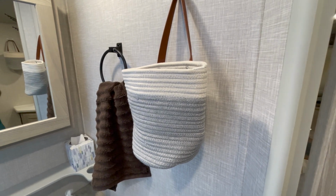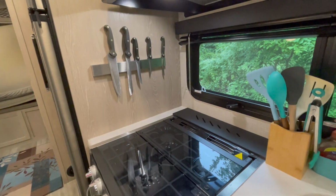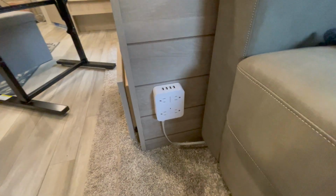So we've done quite a bit of preparation leading up to this on the trailer itself. We've added a few things. We've added places to hang and for storage. We added a little knife rack over here, some additional outlets that we could take advantage of. Just been tweaking the trailer.